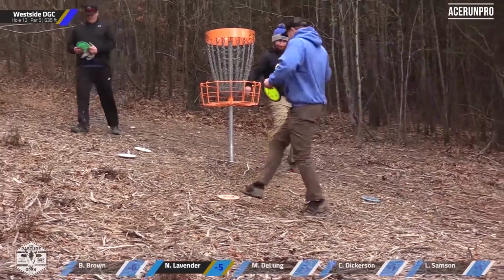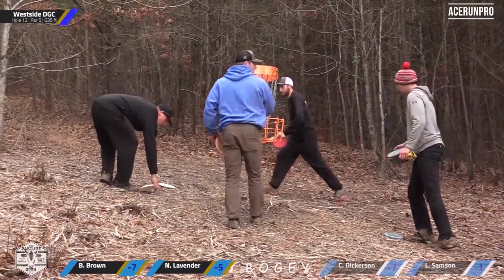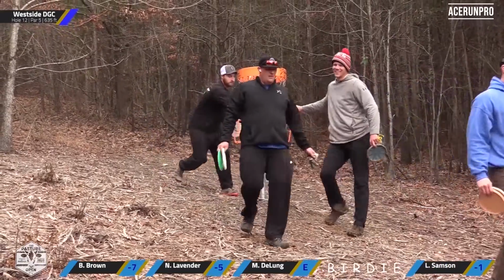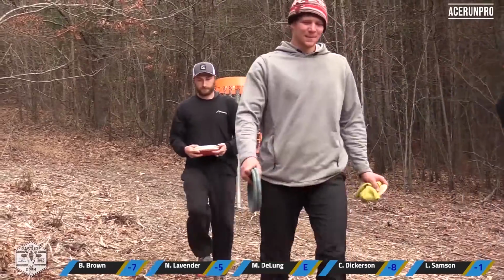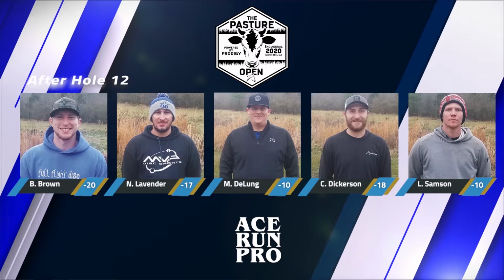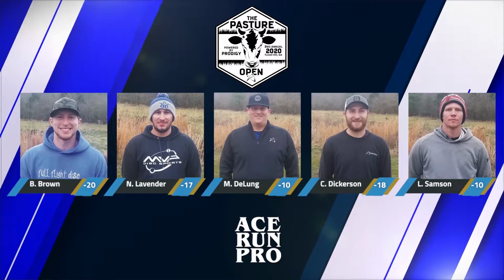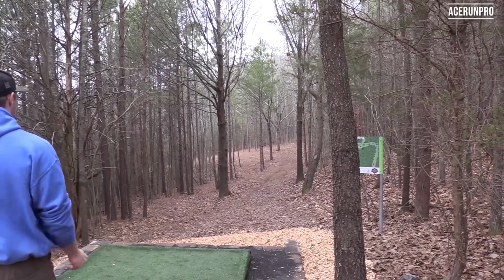Not a bad save from Nate, and a good birdie for Brandon and Chris, as we head into hole number 13, which is also a little bit of a difficult par 4. The distance isn't very long, but you have got to be in a certain spot off the tee box. Yeah, absolutely. And Brandon's still 2 up on Chris here as we move into hole 13.